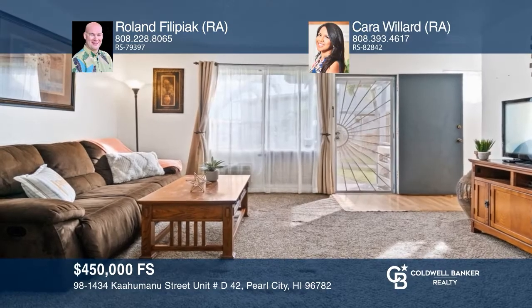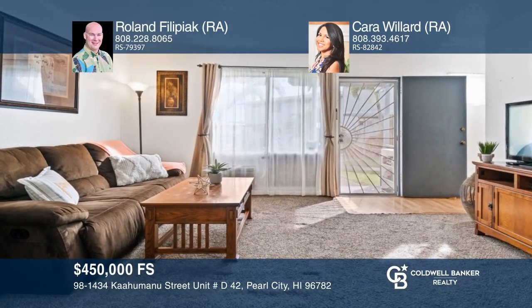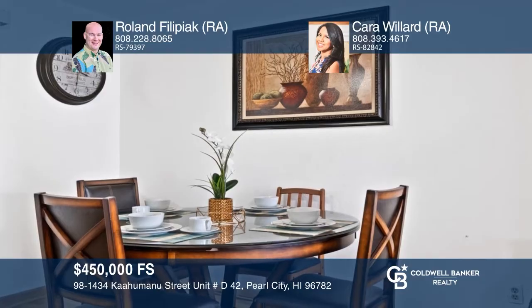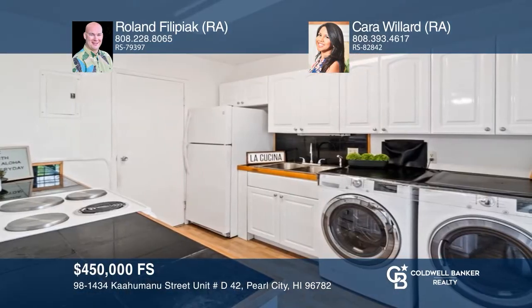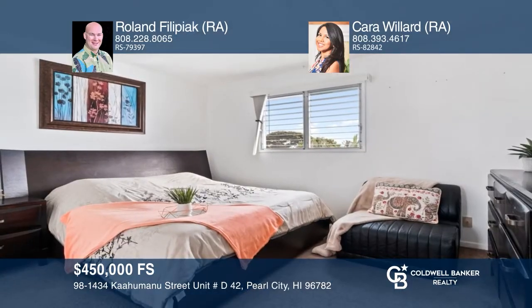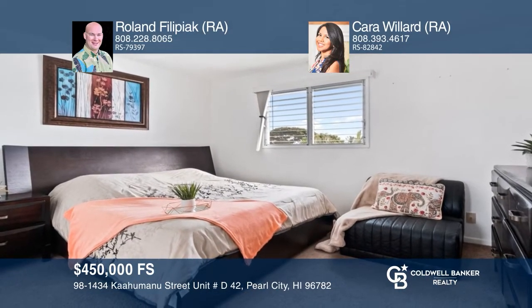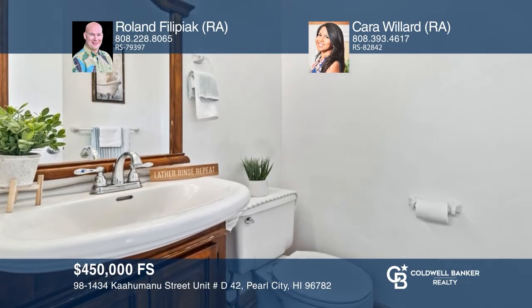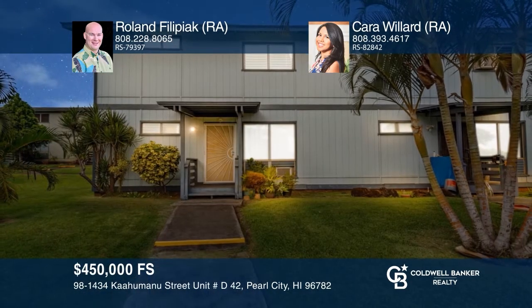Location, location, location. This is a 3-bedroom, 1.5-bath corner townhouse in Waiau Gardens, Kai. The light, open, spacious floor plan is great for entertaining guests, or enjoy quality time outside on the large breezy covered lanai, or take a dip in the community pool. Pets are welcome. Come see all this home has to offer with Roland Filipiak and Kara Willard.